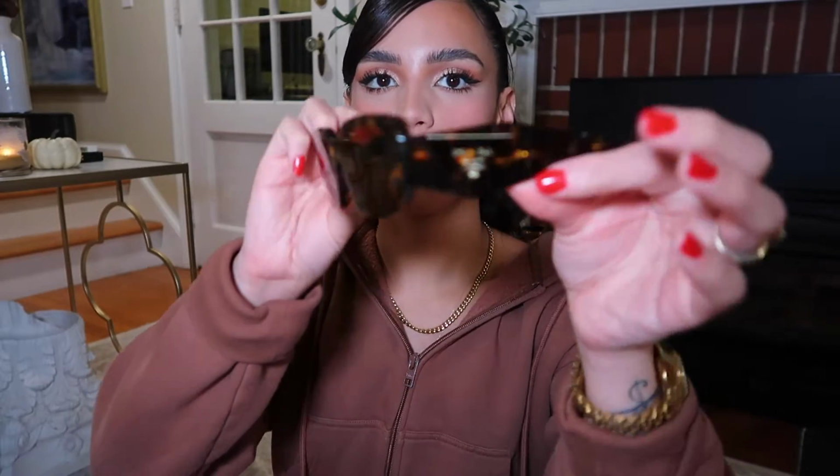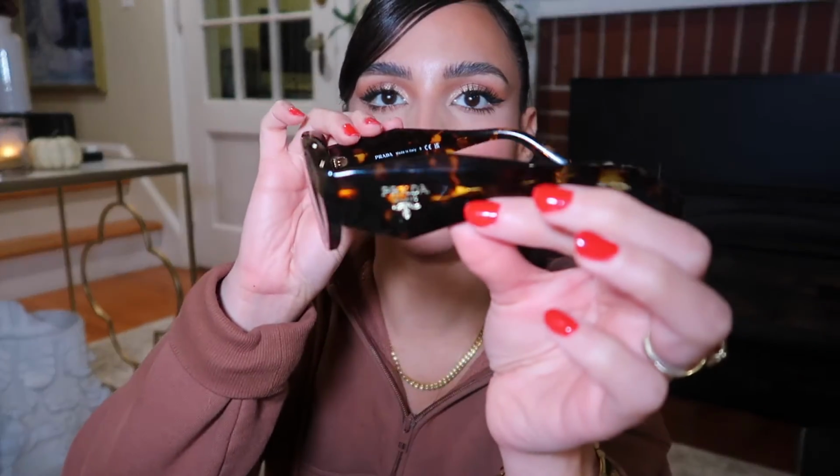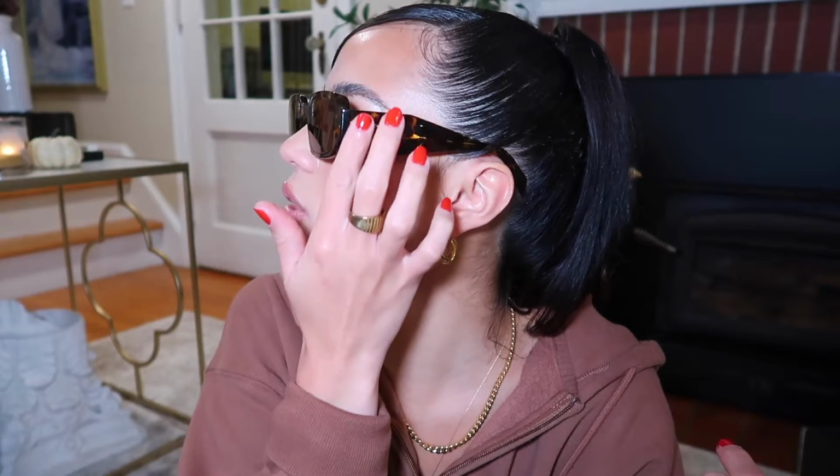They're a nice tortoise shell, and they have the gold Prada logo on the side. Oh my gosh, why wouldn't it focus? Okay, I also like how it's on the side, so it's very understated. These I feel like look so flattering on. They're not too big, not too small. The shape of the side is so pretty, and then it also kind of comes out and has this cool little, I don't even know what to describe that shape.